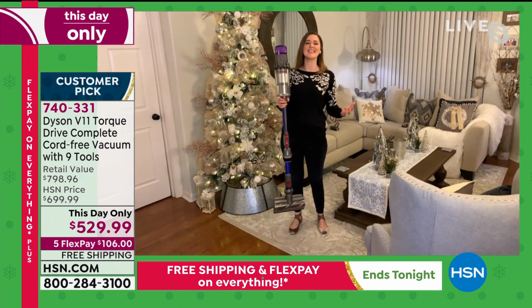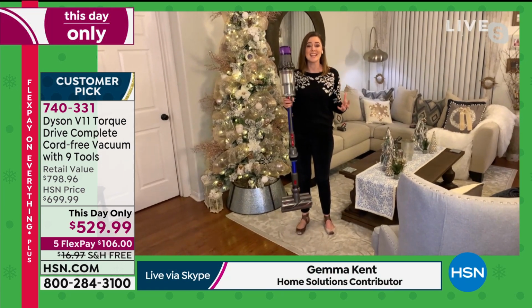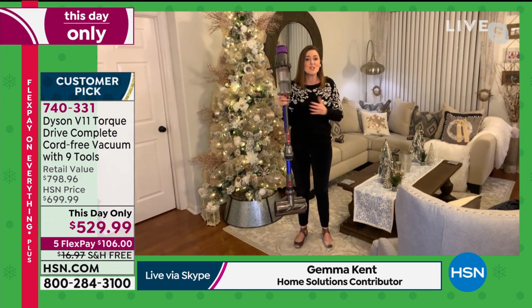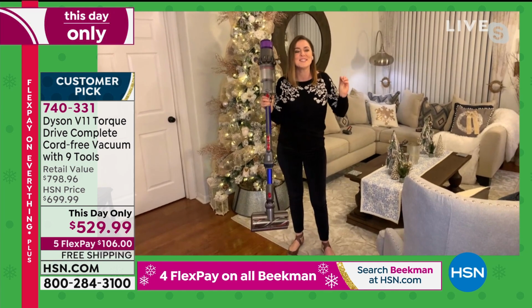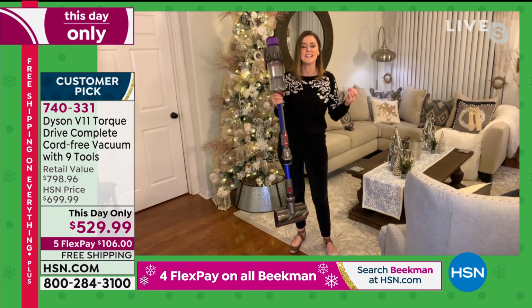This is so exciting. This is the most advanced, most powerful cord-free vacuum Dyson has. And it is still lightweight. It's less than 7 pounds at only 6.6 pounds. So it allows you to zoom around your home, spin around furniture, and know that you've got none of that extra nonsense, which I know is such a persuading factor to not clean. It really is putting the fun into cleaning.